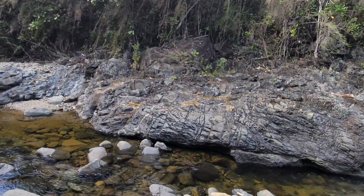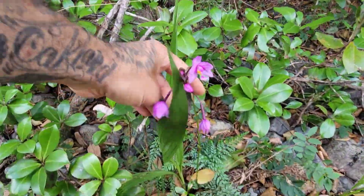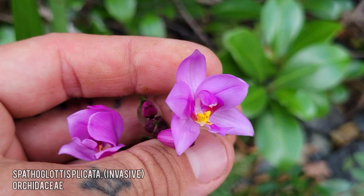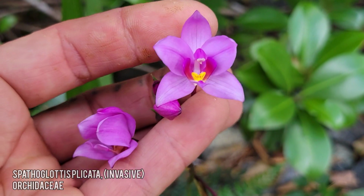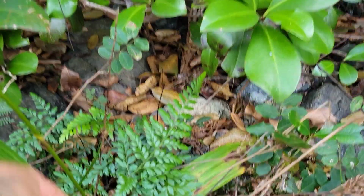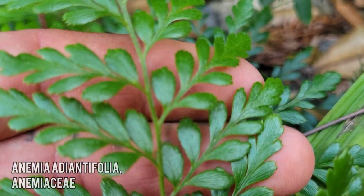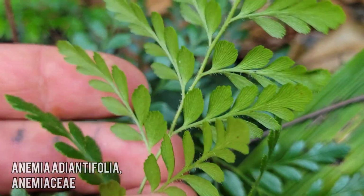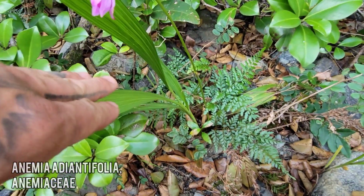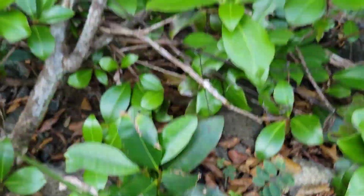I'm loving this geology. I'm loving it. They got the Spathoglottis. Okay, kind of invasive. Saw this in New Caledonia. It's pretty invasive in Hawaii too. Look, this little fern's interesting though. Ooh, he's so glossy, but he's got little hairs on him, on the stem, on the rachis, on the little leaflets. He's co-occurring with the Spathoglottis. I wonder if he's mycorrhizal too, probably.